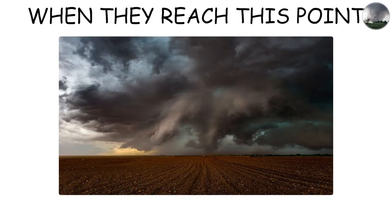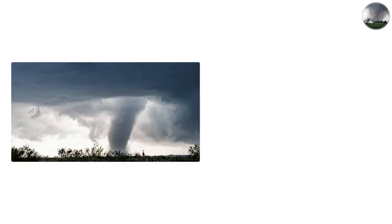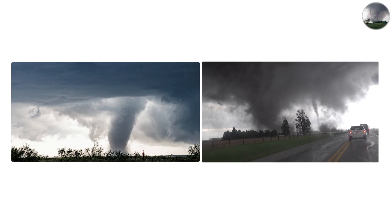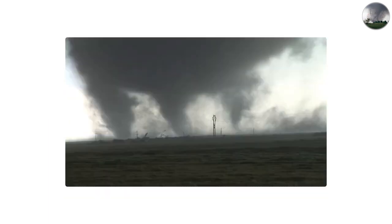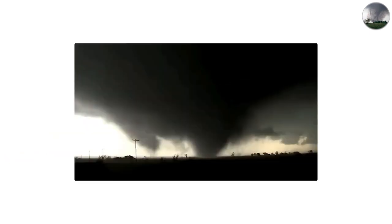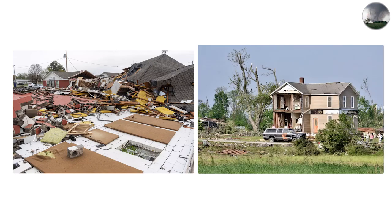The tornado with multiple vortices. When they reach this point, tornadoes become extremely strange. When smaller tornadoes spin inside of a bigger tornado, this results in the formation of a multi-vortex tornado. Imagine that there is a single enormous tornado that has several arms that are going around and around its core. Because of these sub-vortices, the destruction may be uneven. For example, one house may be completely flattened while the house next to it is only barely impacted.